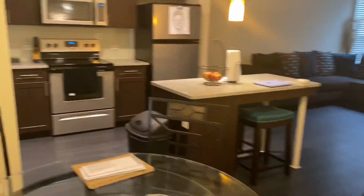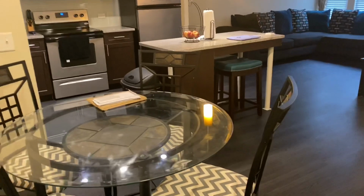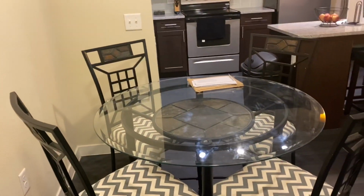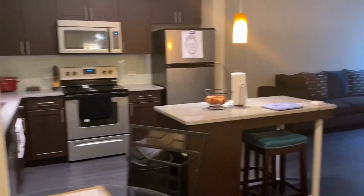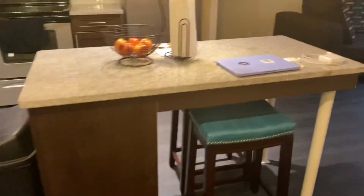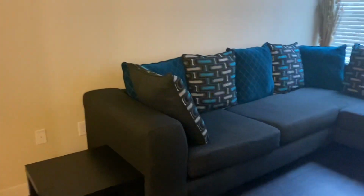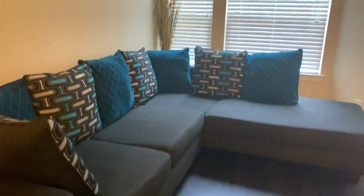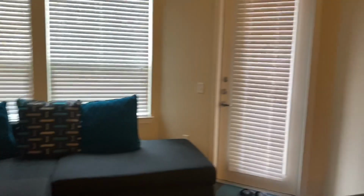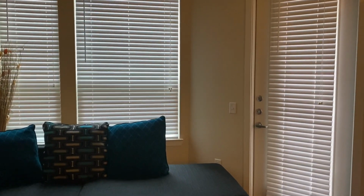All right, so welcome guys. This is my apartment. First of all, to your left, you got the little dining area and the kitchen all set up, and then to my right is gonna be the laundry room. I got a little island, which I love. It's a nice little addition to the apartment. Here's my living room. It's actually pretty spacious. Balcony right behind those doors, and then I actually have a pool view right in front of me over here.